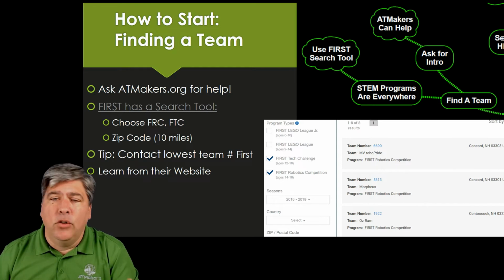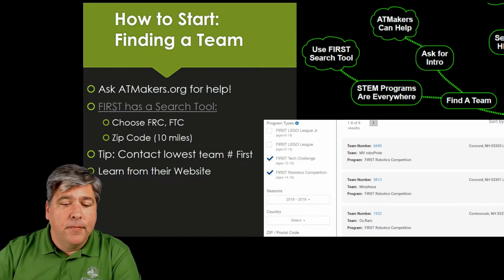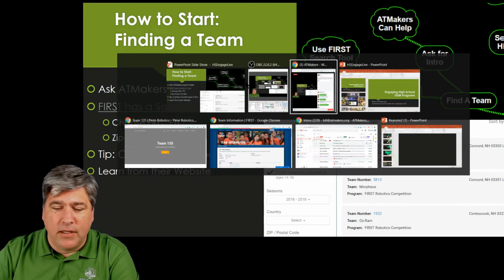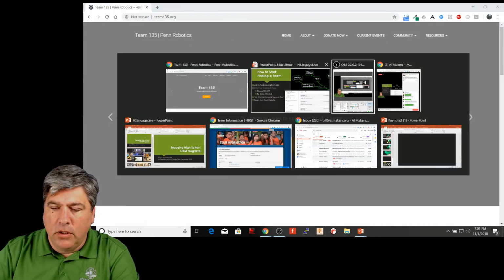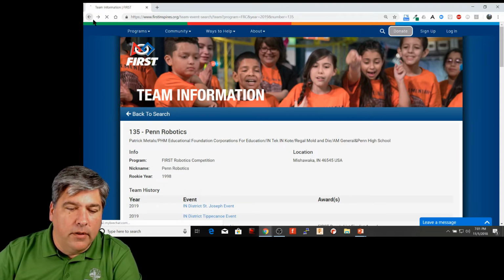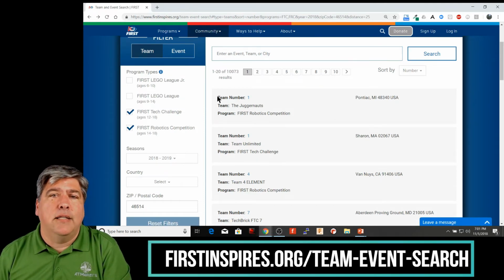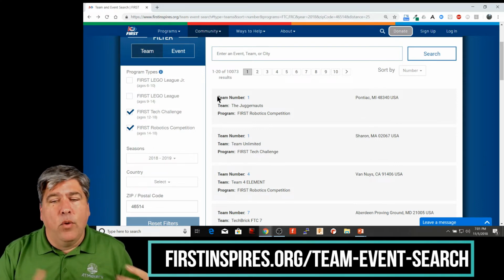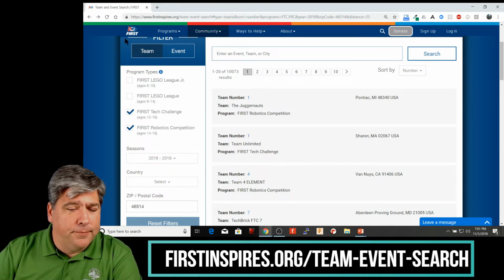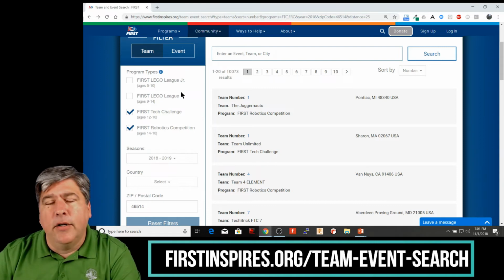But I'm going to show you here what I do when people ask me to help them find a STEM program. And it's not that complicated. There's a search tool that will let you do this, and at least at first makes this pretty darn easy. So let me come on over here. All right, so this right here is a search form that will let you search for a robotics team in your area. The reason this form exists is they want teens who are looking for a team to be able to find something to join or work with, but it's really great for us to find it. It's under firstinspires.org. There's a link that I'll include underneath the video here.